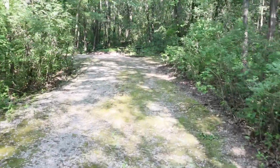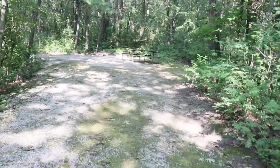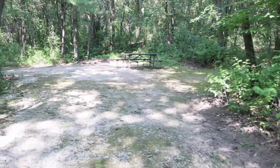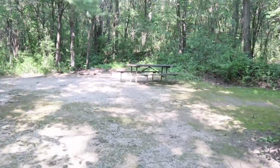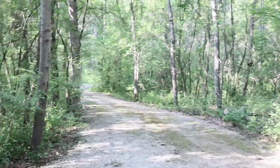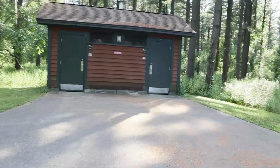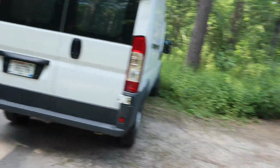So like I said, most of them require you to back in. But even if they're backed in, there's something similar to this where you come way in, and then you can find a nice pad for a tent there. Yeah, this is a pull-through and going back out down there. So a different kind of site here.